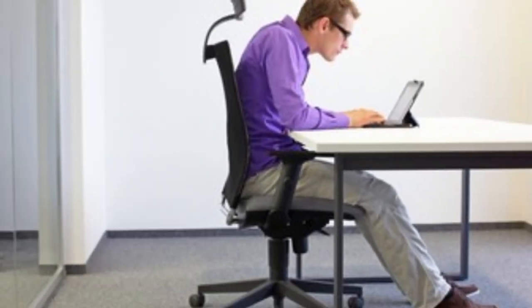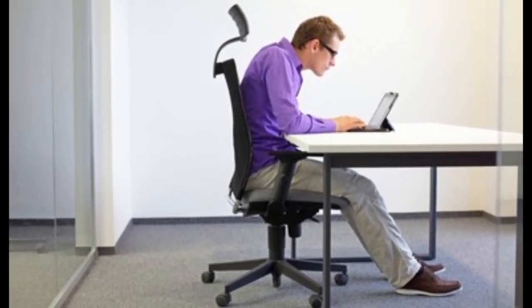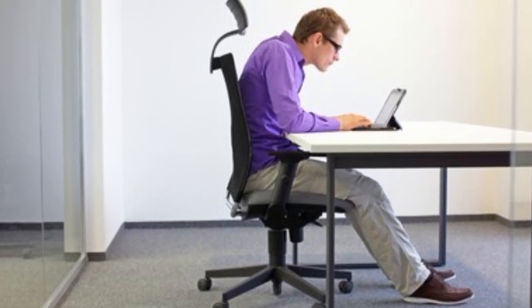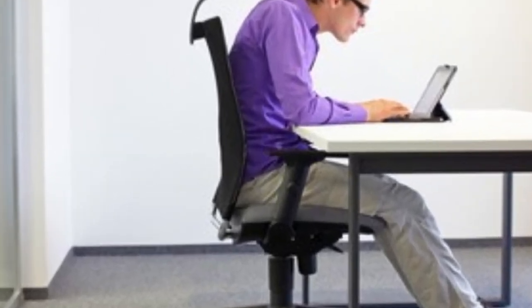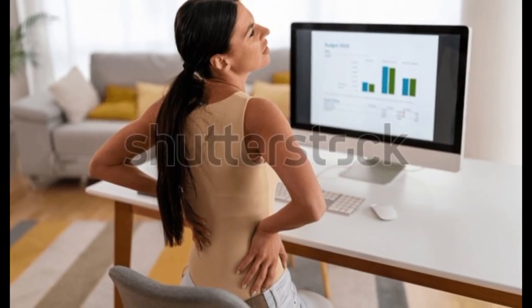If you're someone who spends most of the day sitting, whether that's at home, in an office, driving, or simply being inactive, your body gradually adapts to that lifestyle. Over time, it actually becomes very efficient at sitting. This happens because certain muscles start to shut down and weaken, while others become overworked and tight. The situation becomes even worse when sitting isn't done properly.